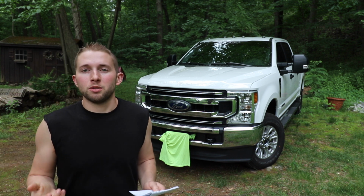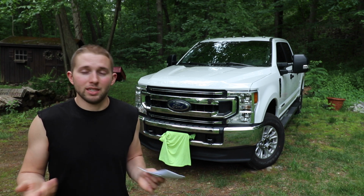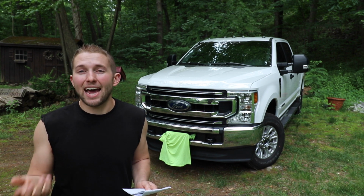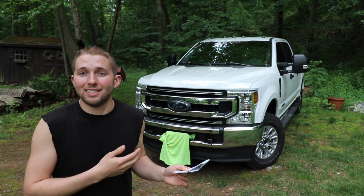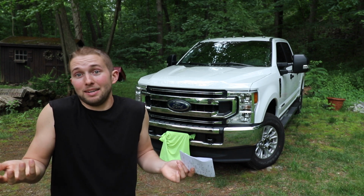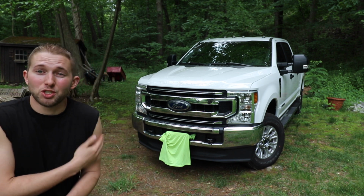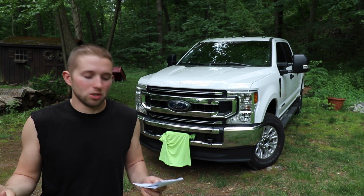Now, let's compare that to, say, a 6.2 liter V8 F250. According to my research online, with the 6.2 liter V8 engine in an F250 or 350, you'd expect to get about 14.5 miles per gallon. So that's 5 miles per gallon less than the diesel. I mean, that adds up over time. So the cost of gas is cheaper than diesel though, right? Cost of gas is $2.90 in New Jersey right now.